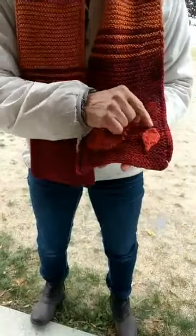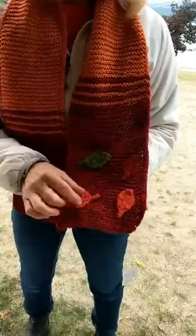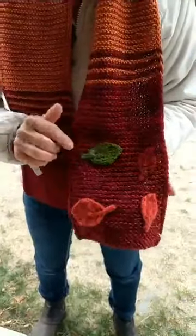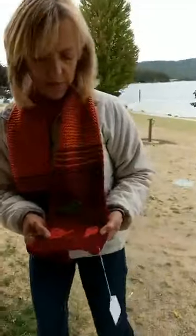And I tried to make them all different. So I did 2 sets of increases here, and on this one I did 3 sets of increases. You can see 3 sets of yarn overs. And on this one I did 2. And I tried not to make them the same so that they look a little different from each other. And that was great fun to put those on there.